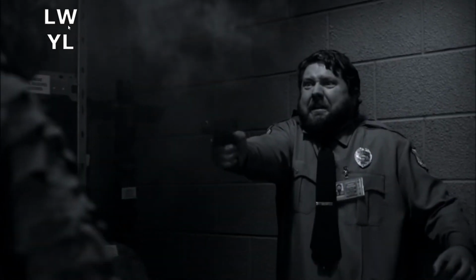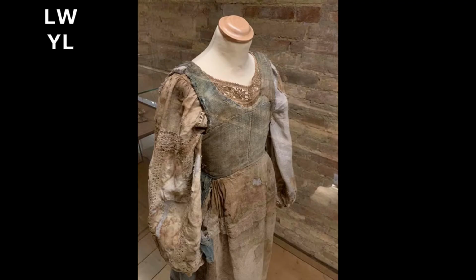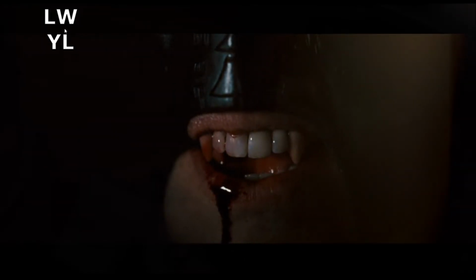They also would be wearing whatever they were buried in, so unless they were part of the nobility, it's unlikely that they would get to wear such dapper clothes and instead would have to settle for something like this. But what about the fangs? I mean, it's arguably the most notable feature of a modern vampire, so did that come from folklore?